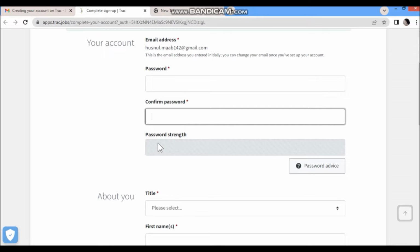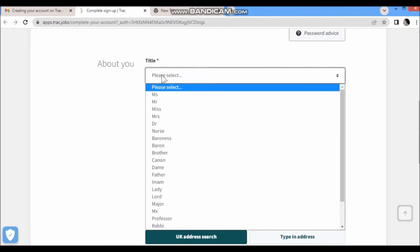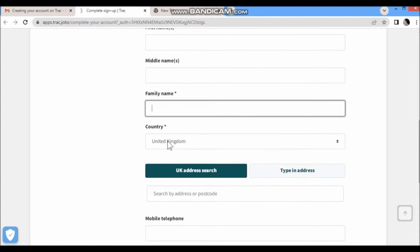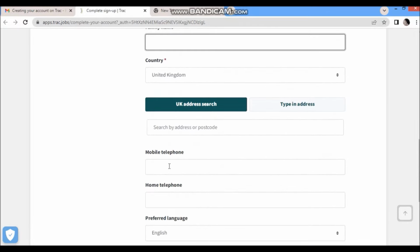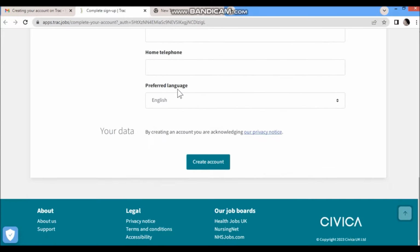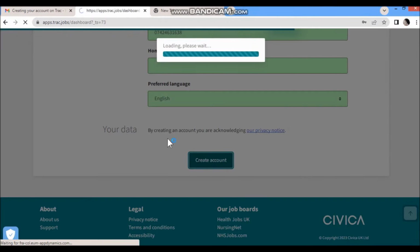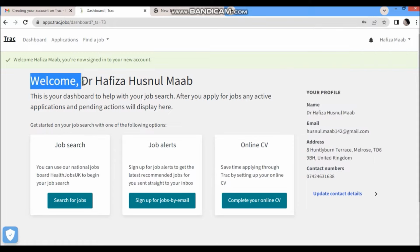Our email is already there. We are going to create a password. Then we are going to enter our title, first name, second name, family name, our country, our address. Then they are asking about the mobile number and telephone number, and then the preferred language, and in this way we will click on the create account button. Here you can see our account is created.